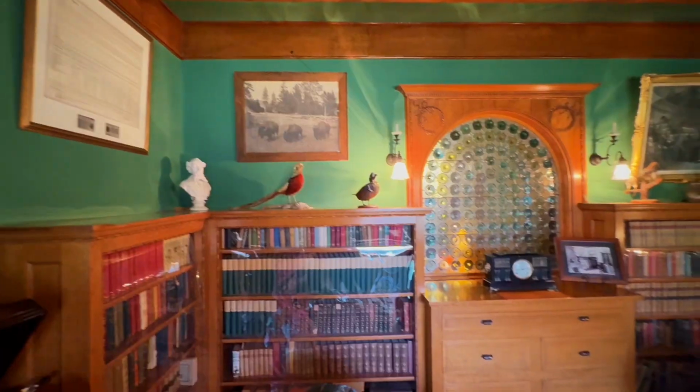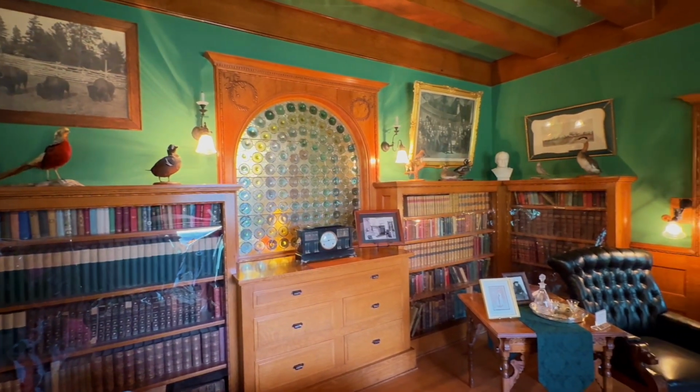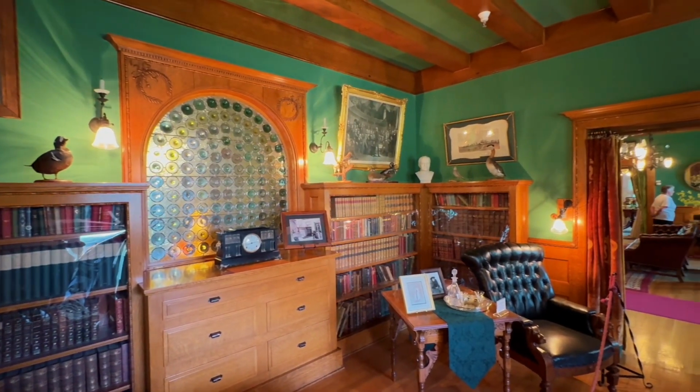I am doing a self-guided tour while here. It's $15 to do this. This is one of the most incredible historic structures, just walking into the front room. It is beautiful. Now, I'll tell you a little bit more about the family as we go, but oh my goodness.